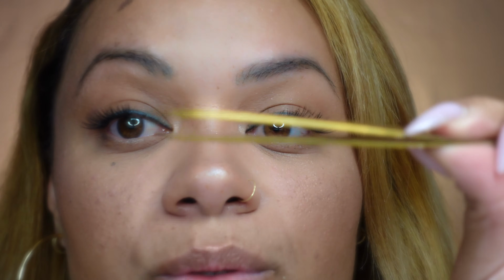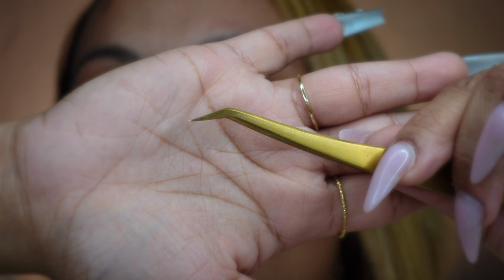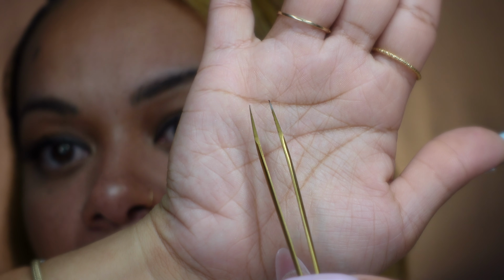Oh, and these tweezers, it says M-G-E-R. Can you see? Boom, right there, right? And this is what those tweezers look like. It was a pack of 2. Oh my god, there we go, right there. There you go. See that? So this as well is from Amazon. It was a pack of 2, and I got these like so long ago. I'll leave that on my Amazon storefront. I'll do a separate Amazon list for lashes.